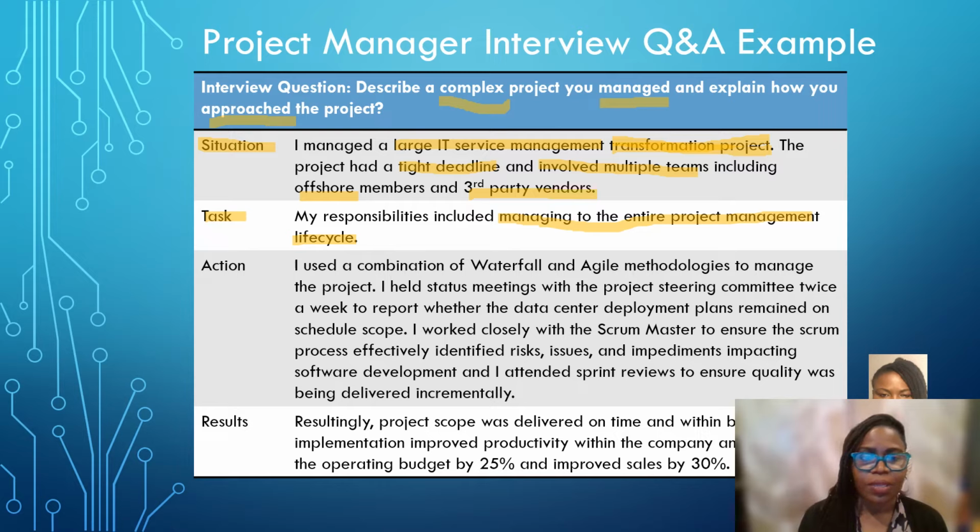Okay, let's move to some of the actions that you took while you were managing this complex project because he wants to know what was your approach. Okay, so here you could describe where you used a combination of waterfall and agile methodologies to manage the project because he wants to know what was your approach to managing it. How did you manage it? Okay, well, I know about the various methodologies within project management, and for this project, I used waterfall and agile.